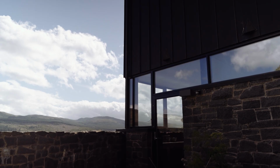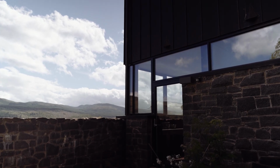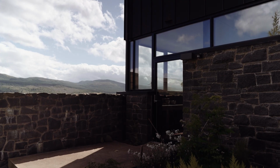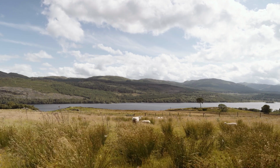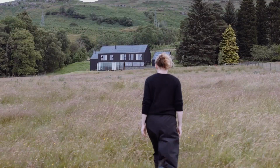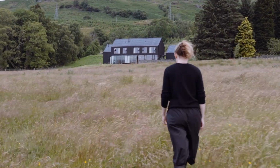For me, it feels like an extension of my person. It really does. And it just connects me with where I'm from. It takes me back to my childhood, where I was taught to go outdoors. It really does bring me back to who I started as.